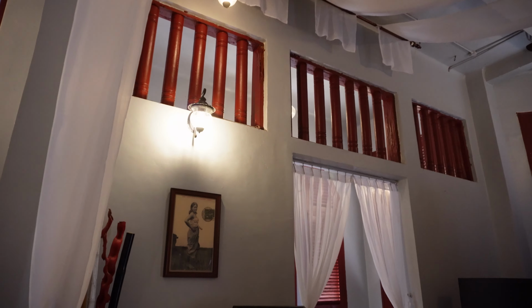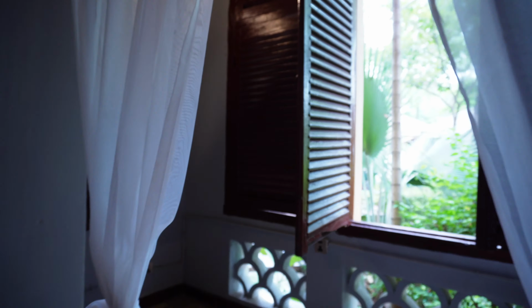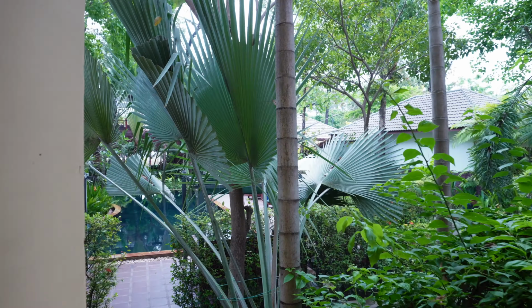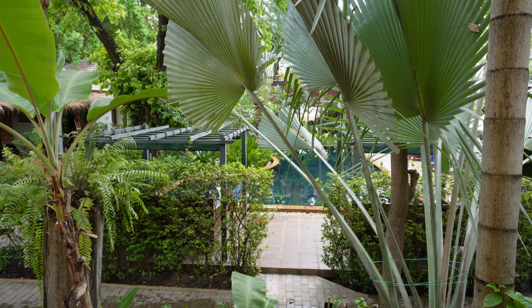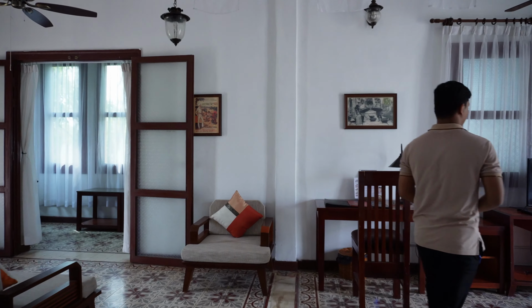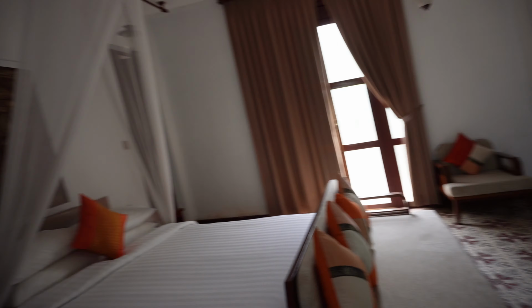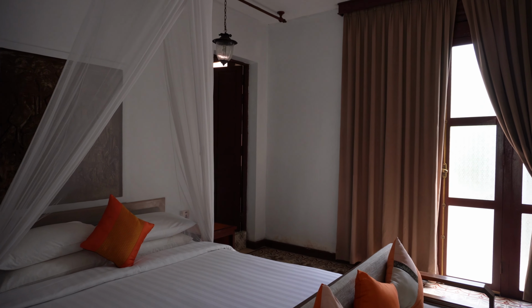You can also see the pool from here. Yes. Beautiful. Nice. Wow, yeah. Beautiful.